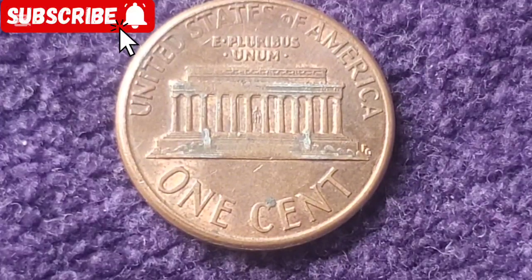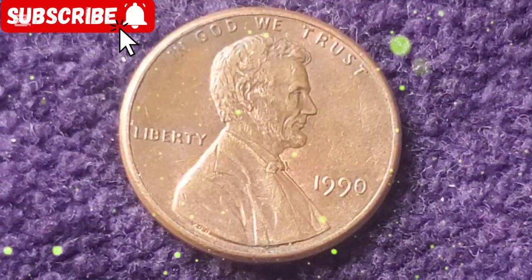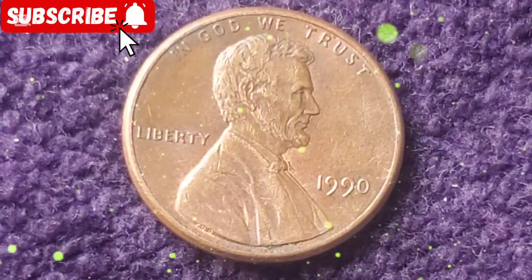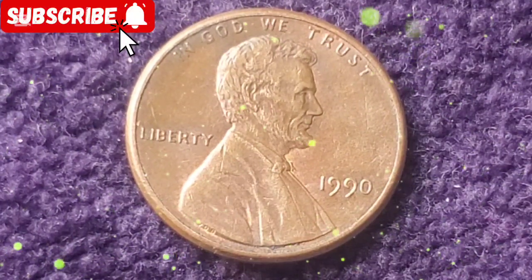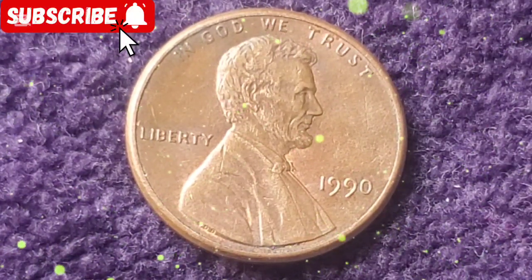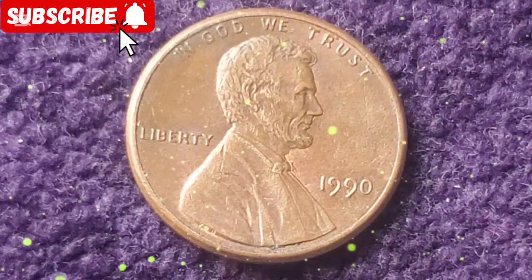Another sought-after variety is the 1990 Double Die Obverse (DDO) penny. This error occurs when the coin is struck more than once with a slight misalignment, creating a doubled image of the design. This doubling is most noticeable in the inscriptions, such as Liberty and the date.